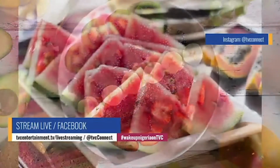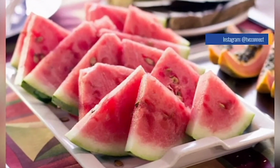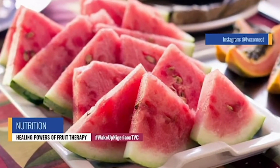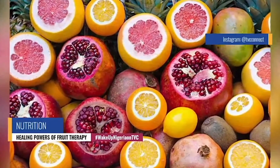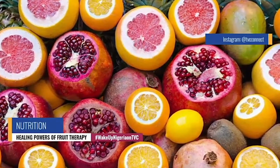Now, for someone who is probably diabetic, what would you recommend, fruits-wise? Good. For someone who is diabetic, we have different categories of fruits. You understand? Now, under fruit therapy, we have the juices, we have smoothie, and then we have fruity. Smoothie? Wow. Yeah, we have smoothie. So people who are diabetic, it's better for them to go on smoothie and fruit that has low glycemic index.